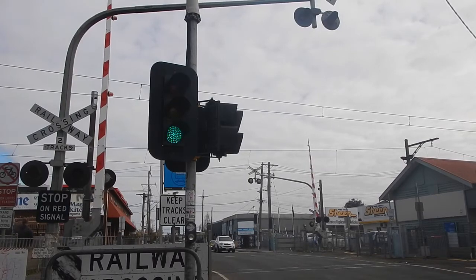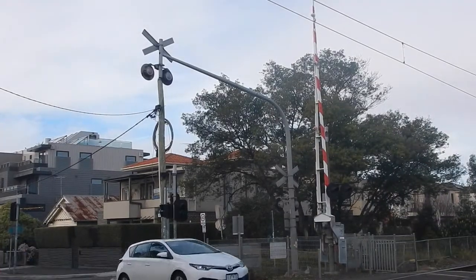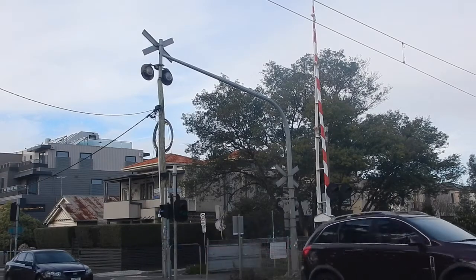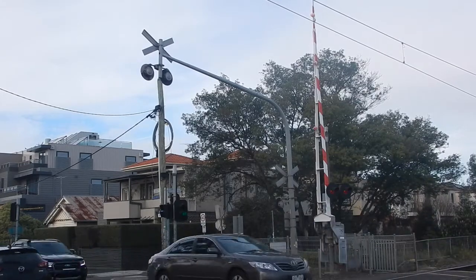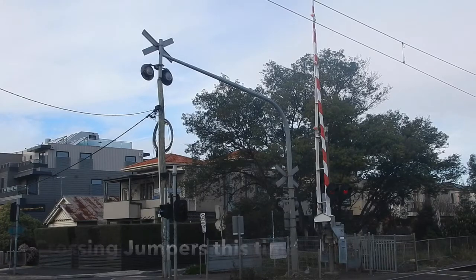There we go guys, that's activation 2. Now we'll see activation 3. Alright guys, train coming down the line. We'll be coming from the left, about to pull into the Batman station. Here we go. Let's see who jumps the crossing. Plenty of people.